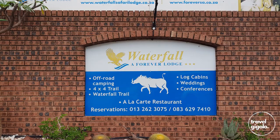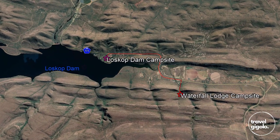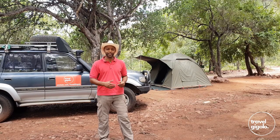If you're booked in here at the Waterfall Resort, you also have automatic access to Forever Resorts Loskop Dam Resort. So you can do a bit of fishing at the dam, and you also have access to the various facilities there and the stuff that they used to do at the dam.